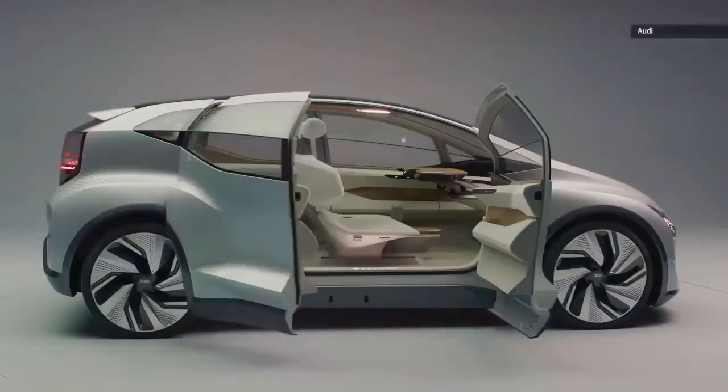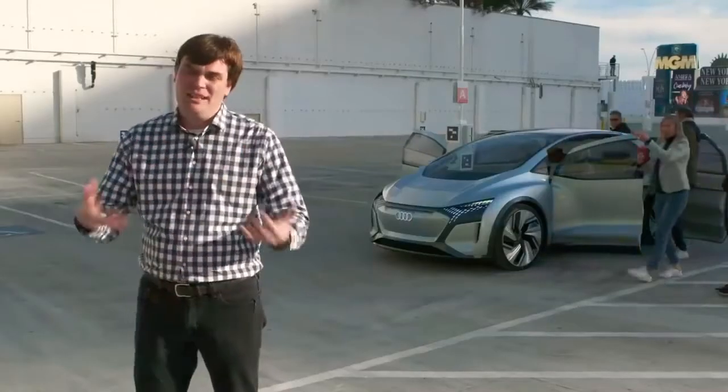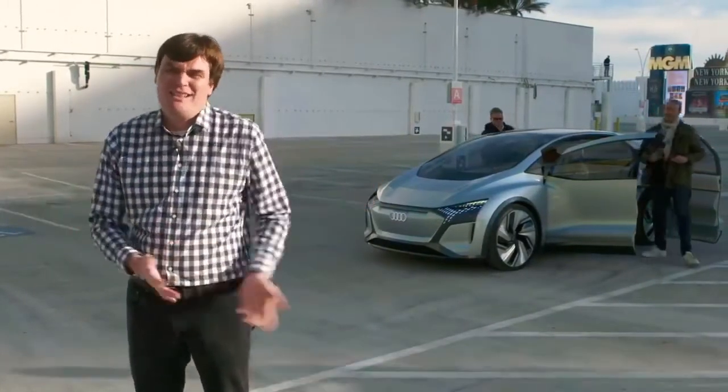What I do like are these doors because it sort of opens up so everyone can get in and out. You've seen them on a lot of trucks. It's nice here. In reality, especially if you're going into an urban environment, they're probably going to be opening too wide, but it's a concept car.